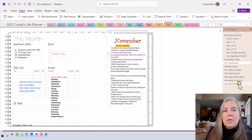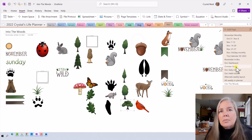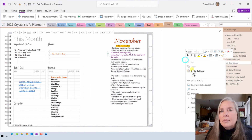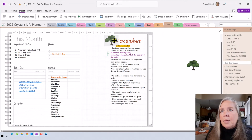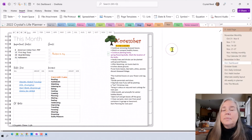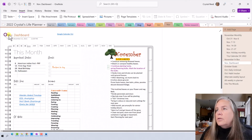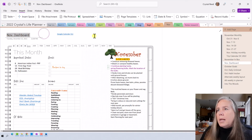And again, I can add some cute stickers on here if I would like. Love this tree. So we will take that back. Maybe I want to put that up here. And again, I can send that to the back. And so the N comes up on top of it. Okay. All right, now this is also set for October. I need to change this to my November dashboard. I can keep the word dashboard, just change November. And let's change the font color so I know that I have worked on this page. I'll go back to black.